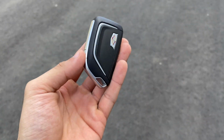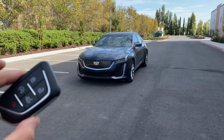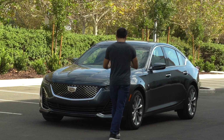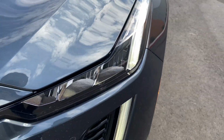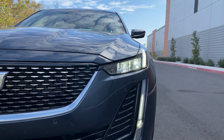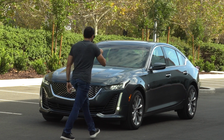Now, an interesting thing about the key fob is, as soon as you approach the vehicle, look at the headlights. As we get closer, they illuminate. See? I did not press anything on the key and the headlights just start turning on as you get closer to the vehicle. And at night, these door trims illuminate, so you can see the door handle.